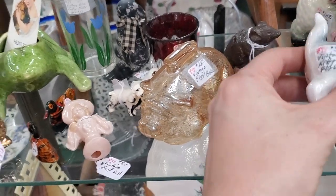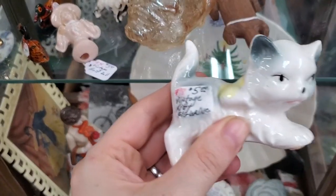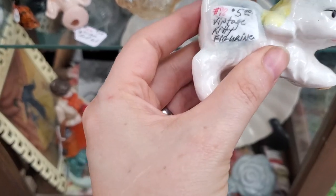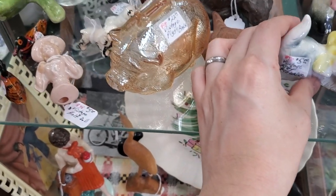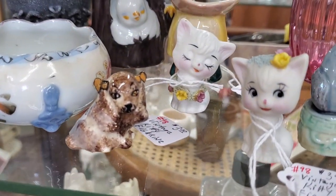So next we were starting to look at some figurines, and I did see this little kitty. I was considering it for a moment. It did have a Japan marking on the bottom. It was $5, but I didn't like that there wasn't a lot of color to it. So I did go ahead and pass, and then Lisa spotted these cute little babies.